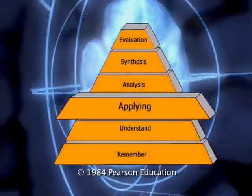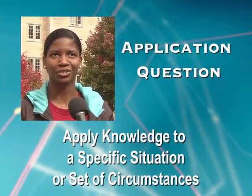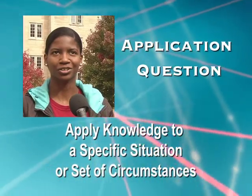Next level on the chart, applying your knowledge. It's not just state the definition, it's more how is the definition pertaining to a situation. Very difficult. What Brittany just described is an application question. You don't just recall the information, you have to apply the knowledge to a specific situation or set of circumstances.